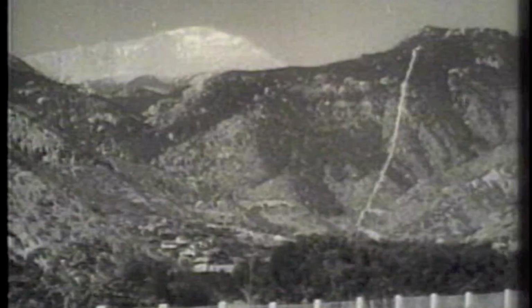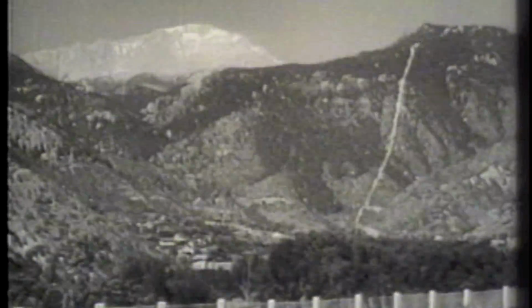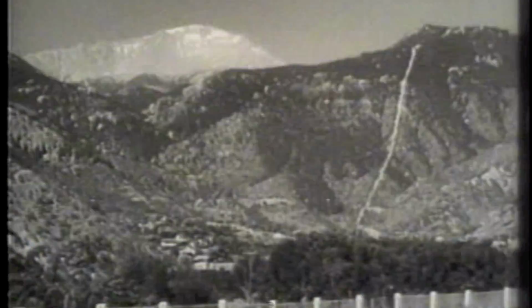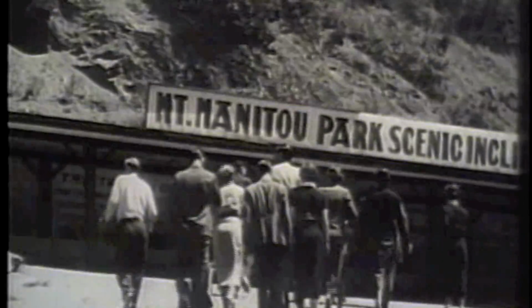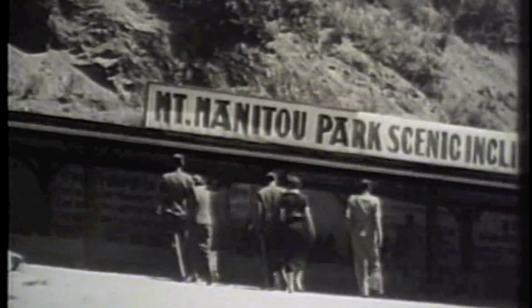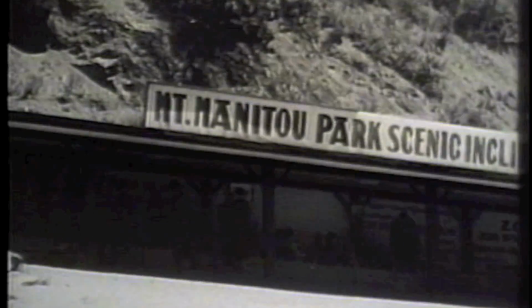Every visitor to the Pikes Peak region makes inquiry regarding the white gash cut in the mountainside just west of Manitou Springs. Put on your hiking togs and a warm jacket and we'll ride to one of the highest points in the Rockies via the Mount Manitou Scenic Incline route, the route that is responsible for the scar on the face of the mountain.